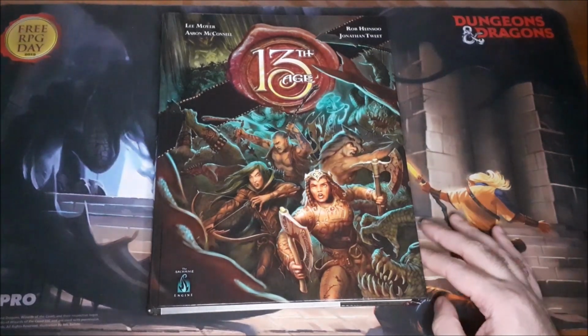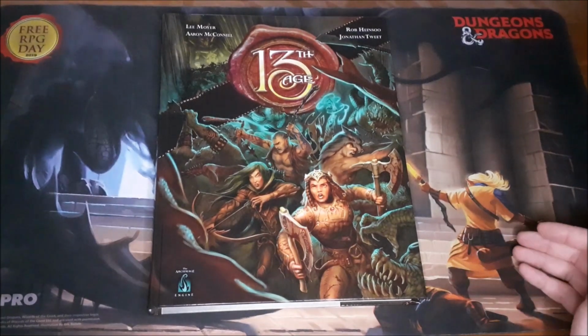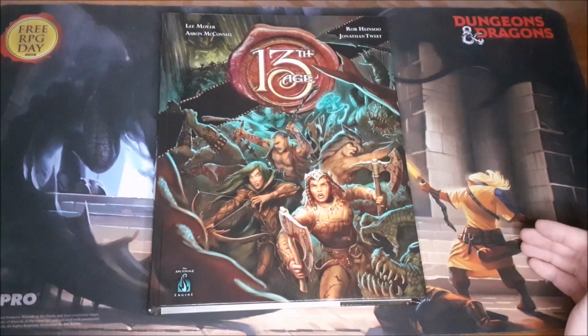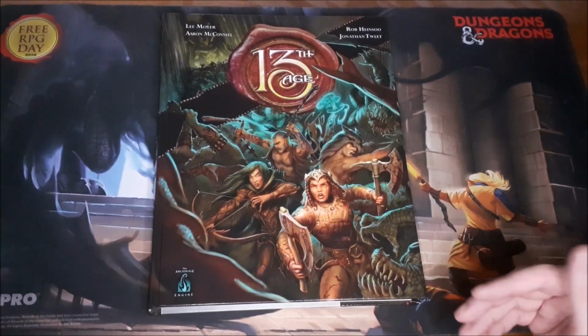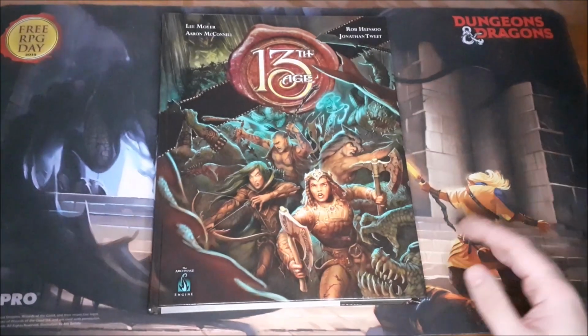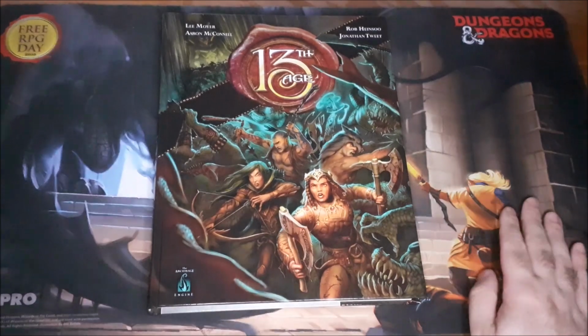Because I am a little bit, I don't want to say burnt out, but I feel that nowadays, the emphasis is on leveling your characters and constantly getting new abilities versus spending longer periods of time just going through stories and stuff like that. So we'll see how that turns out, but I do find it interesting so far.